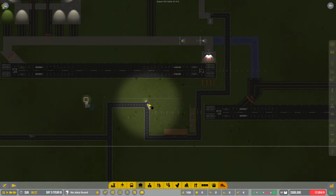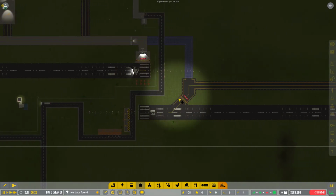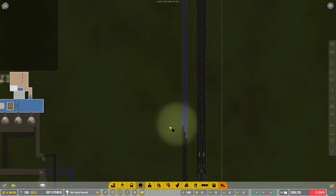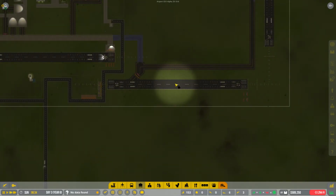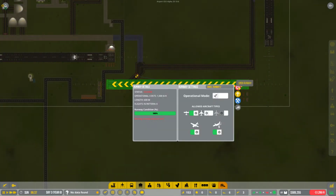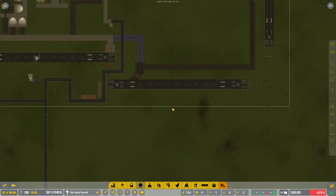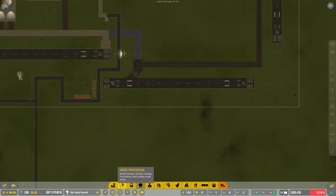What we might have to do at some point is just shut this down, so maybe at midnight tonight we'll leave this one open and this one. So let's just open one runway for the moment, because we've got this whole taxiway being built. So let's just open this runway, and we'll make that sort of one exit and one entry attached to the runway. Okay, so we do need an entry point put in, and so we'll do that as well.